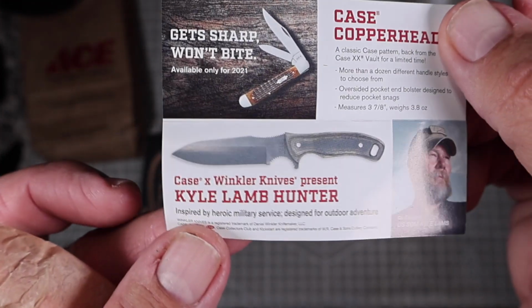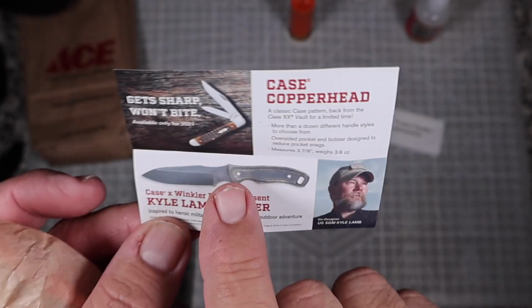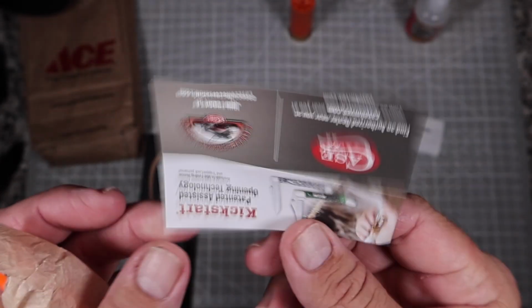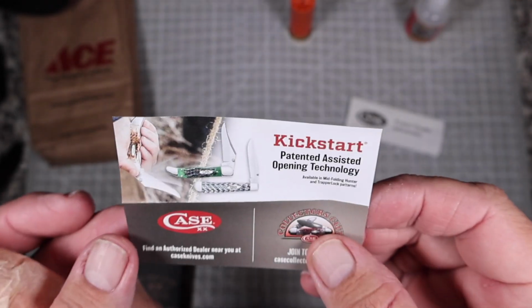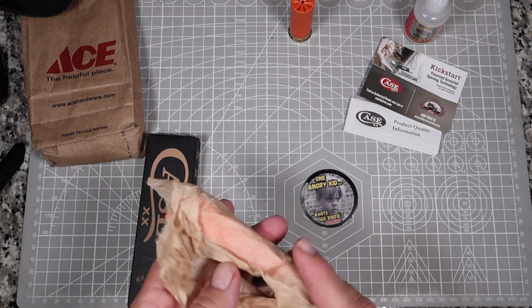All right, here's a little flyer. Kyle Lamb Hunter, case copper lock. All right, so it's a little different flyer. That looks like a nice little fixed blade there. And what we got back here? Okay, nothing really exciting. All right, back to this knife.